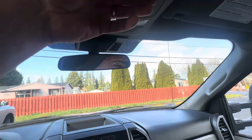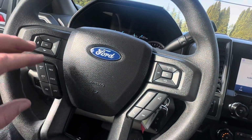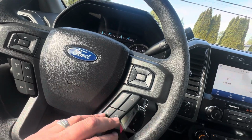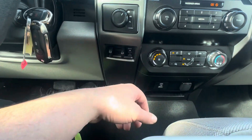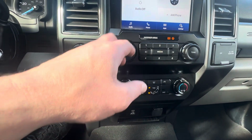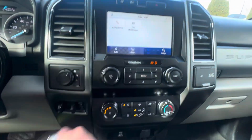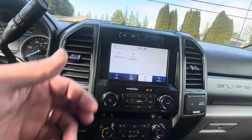You got all your auxiliaries here. You've got cruise control settings, you got voice recognition system, Bluetooth phone system. Obviously, you got integrated trailer brake controller. You've got all your other features here. This is all touch screen, so let's go to apps. Find mobile apps. There's no mobile apps found. It's a brand new truck.